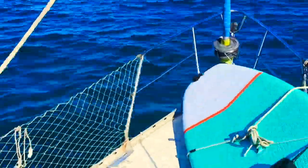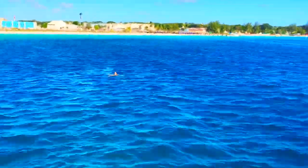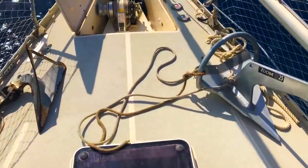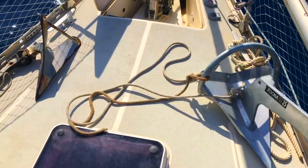Stephanie swam to check the anchor underwater and saw that it was dragging. We then anchored with a second anchor that bought us some time to go and buy a new anchor. This time, a Rocna 25 kilograms. No more dragging ever since.